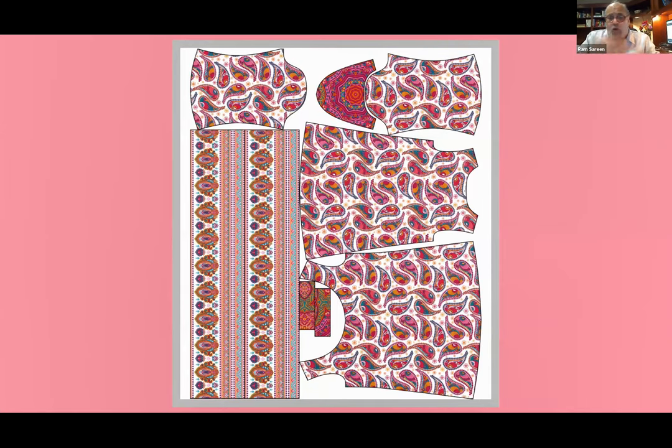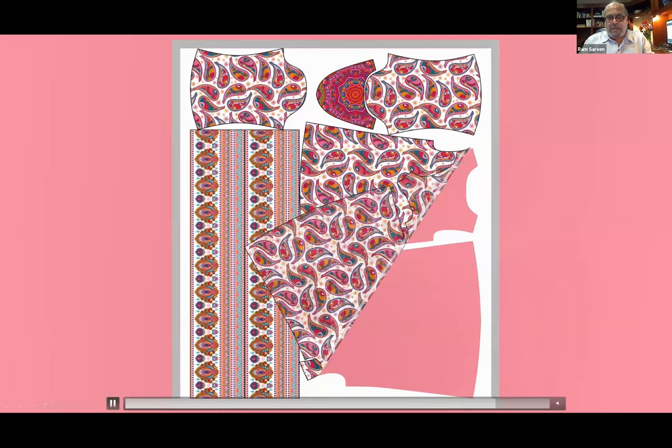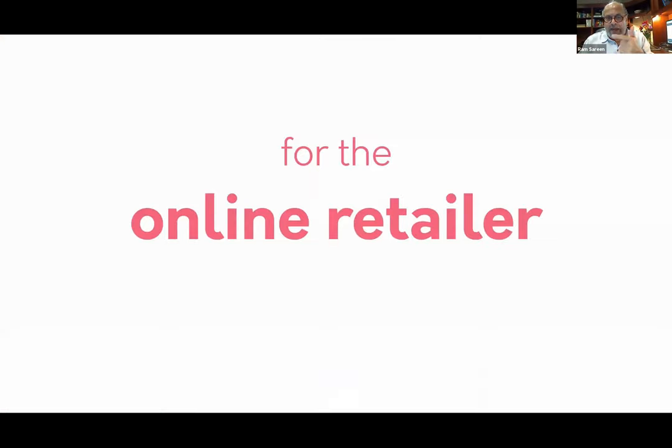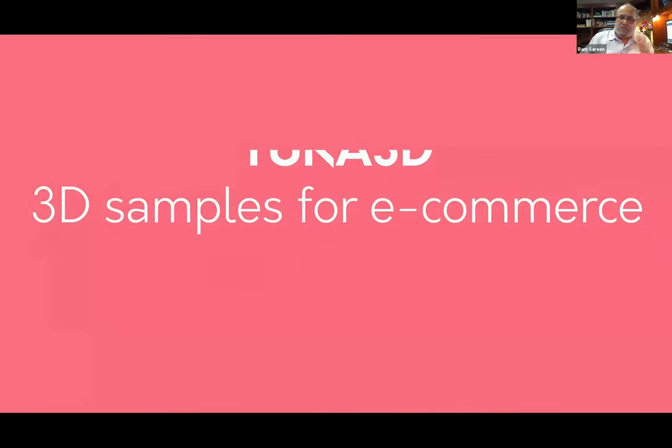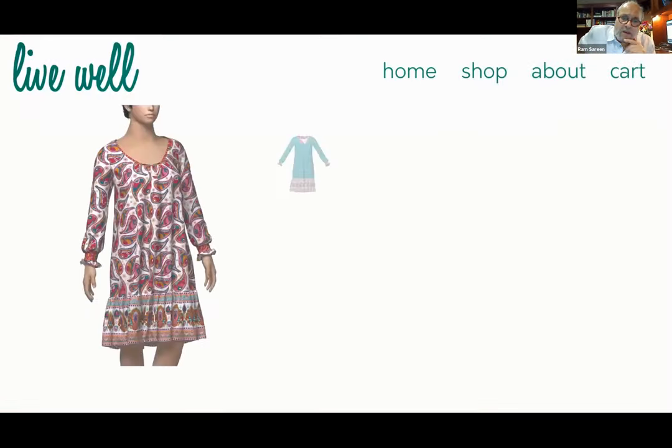I can mix 4 or 5 prints rather than having 4 or 5 different fabrics and matching or taking out certain components. That is the beauty of working in digital space. Send that out to the digital printer, print my one garment. Underneath there is a tight marker, so I've used less fabric, less ink, and I can even take that and put that up on the e-commerce to show what the garment is going to look like, okay?